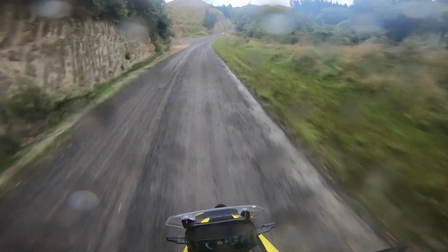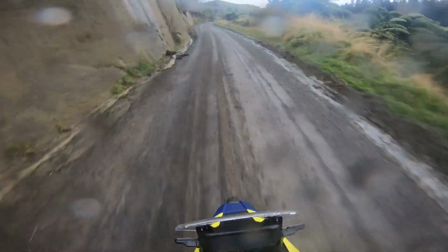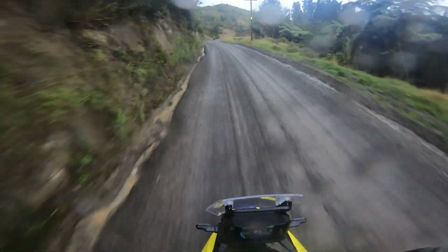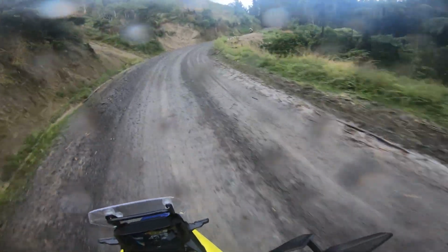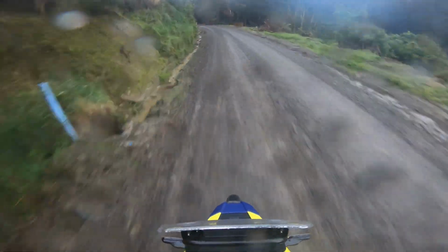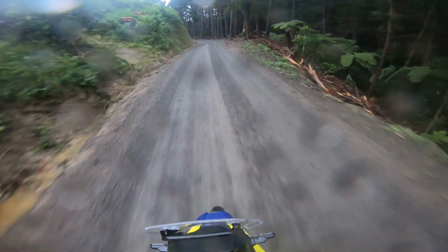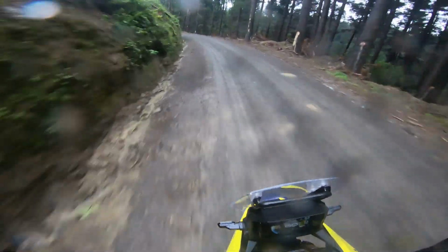So we've got some sort of muddy gravel. Not too slippery so far. We haven't got full dual sport knobbies like the Pirelli Scorpion STRs or something. We've got the Dunlop Trail Maxes, but still very much capable on surfaces like this.